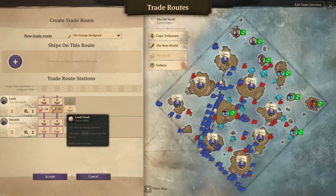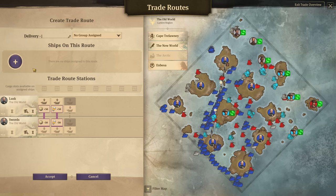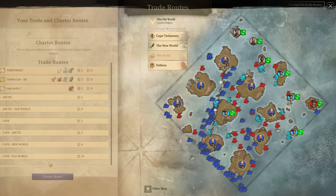You only need really one slot, actually. If it's going to be that, that is a very small amount. Beer and balls. That's exciting. I just didn't really think about it, that we're almost at the point where Swords will never have another trade route. That's kind of crazy, except for mail, but we don't talk about that.